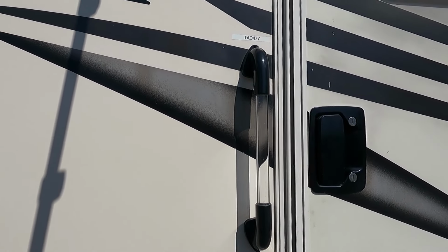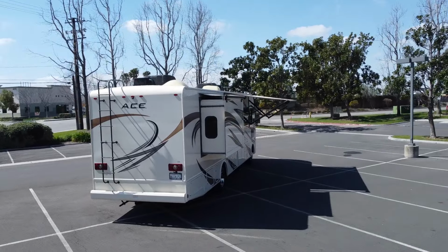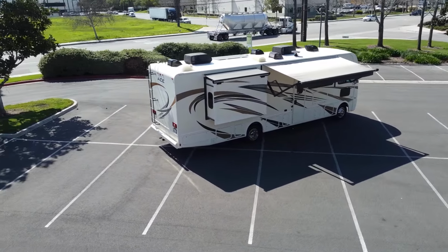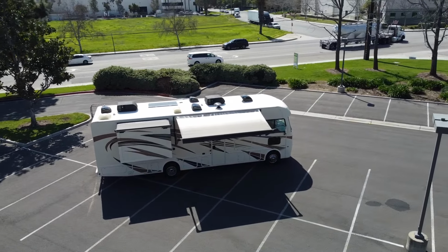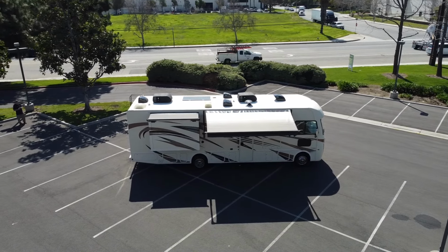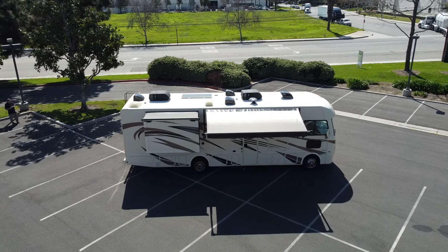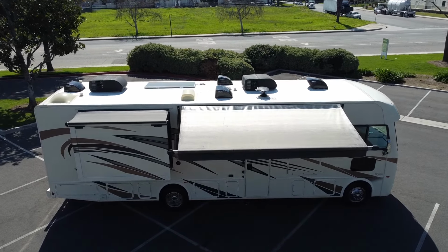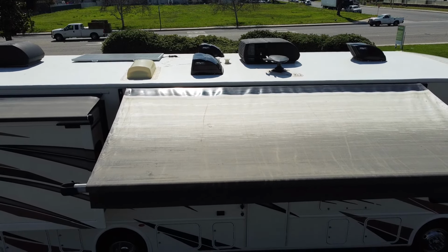We're going up and taking a second look at the roof. Remember, this has a solar power generator on top so that your batteries will be maintained. You have power awning, you have awnings over the slide out, you have two roof ACs. A lot of the Thor ACE only have one with a smaller 4000 watt generator, but this has two ACs, and all four of the roof vents have weatherproof vent covers to prevent water intrusion.